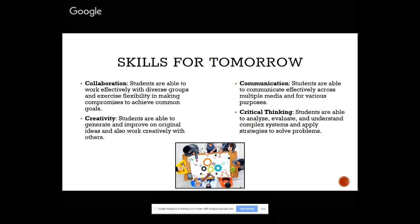So our skills for our learners, what does 21st century learning look like? So in front of you, you'll see the 4 C's, and they are collaboration, creativity, communication, and critical thinking. So again, you can think of these as the 4 main areas of being a 21st century learner. So to begin, collaboration, which you're going to see throughout this presentation. This includes how students work with each other, how students become flexible, and how students can make compromises to achieve common goals. So this is a skill that students are going to need in high school, college, and the workforce to be able to collaborate with other peers.